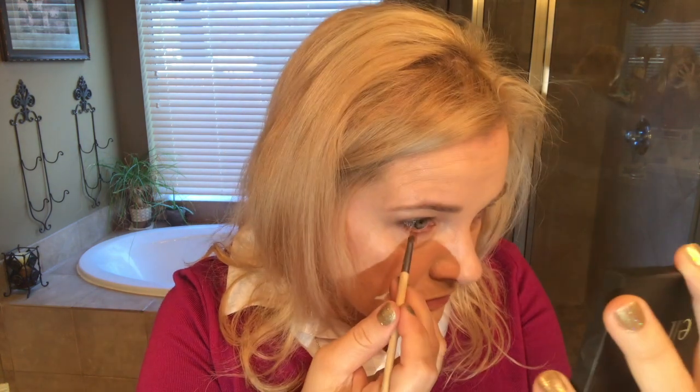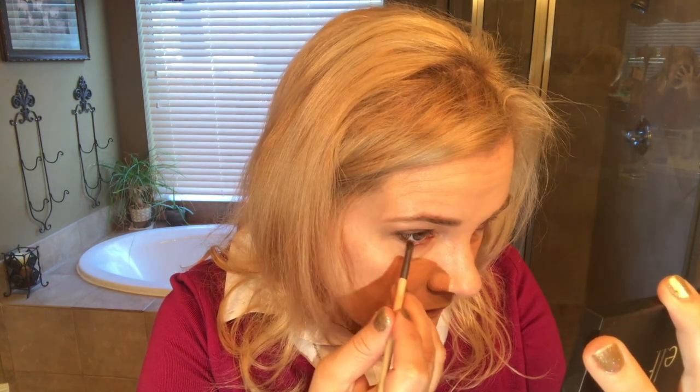Okay, and then I am going to take the darker shade and just ever so lightly put it probably under the lower, just a little bit of my eyes. I don't want too much of this. I don't like too much dark either under my eyes. I'm trying to keep the focus up.